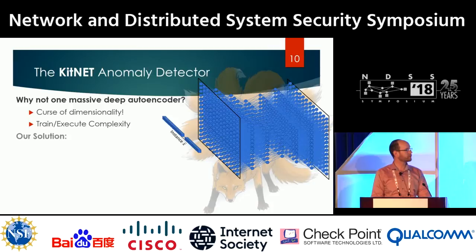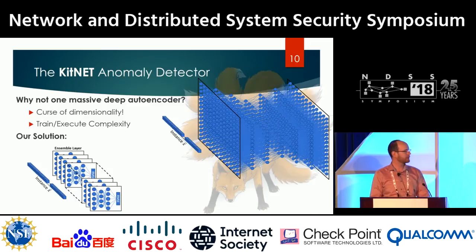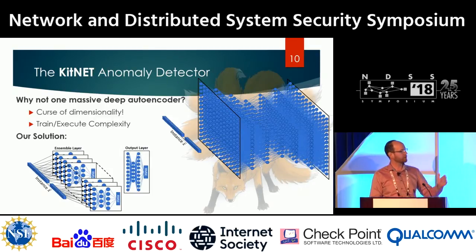So our solution is, why don't we partition the feature space into smaller sections, and then feed each of those groupings into smaller autoencoders, which are much, much easier to execute and train. Each of these autoencoders is in charge of reconstructing those components, and each of them produces its own reconstruction error, which is forwarded to an output layer.